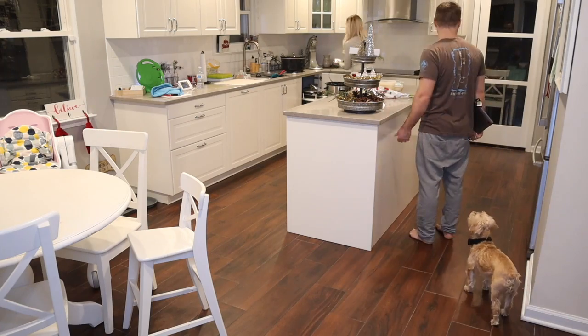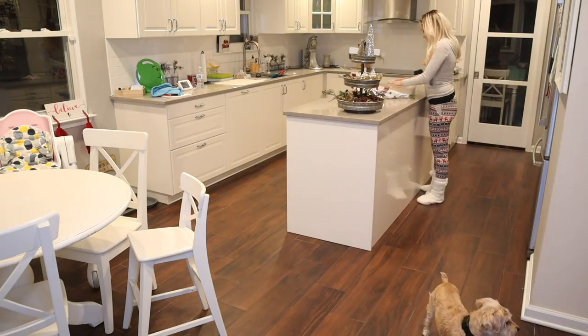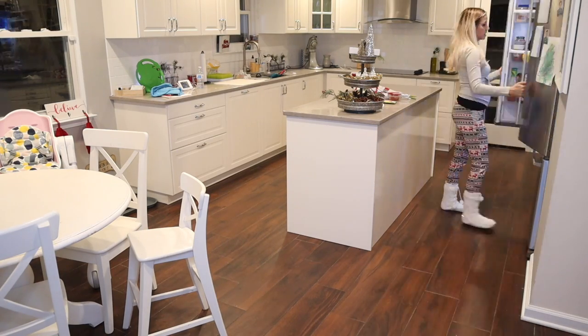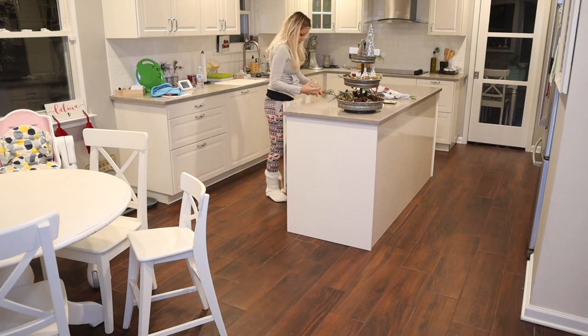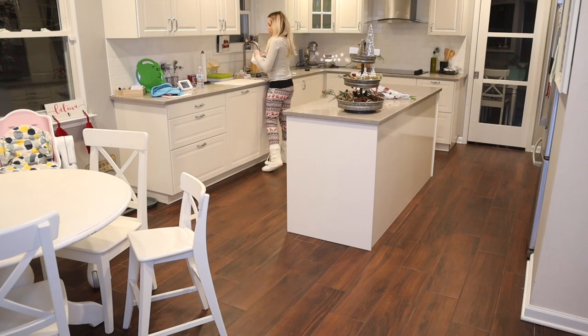So the first thing that I always do is just go ahead and straighten and put things back where they belong. I needed to do just like a regular cleanup first since my kitchen was already a little messy. And I'm also going to go ahead and do the dishes before I get into the organizing and deep cleaning.